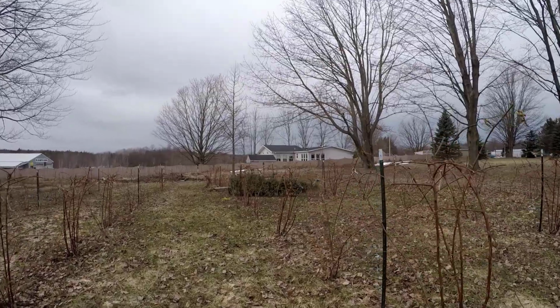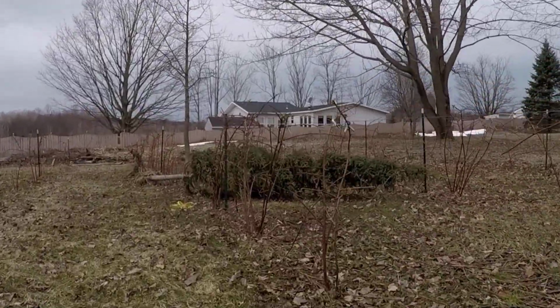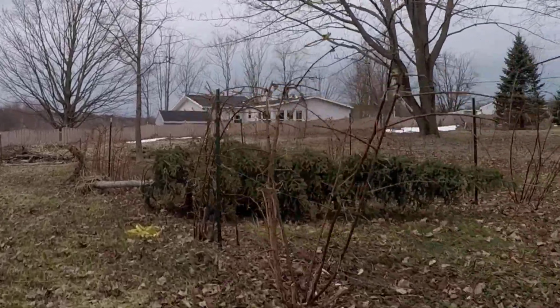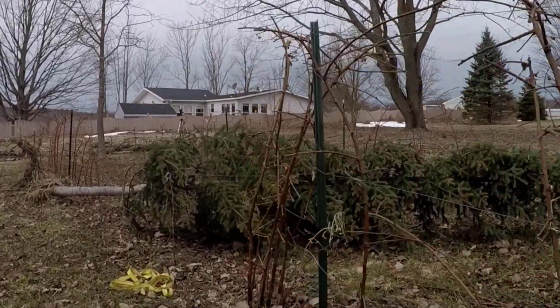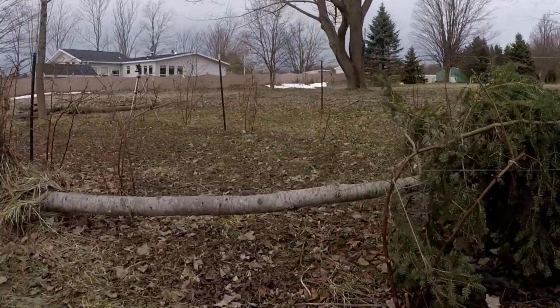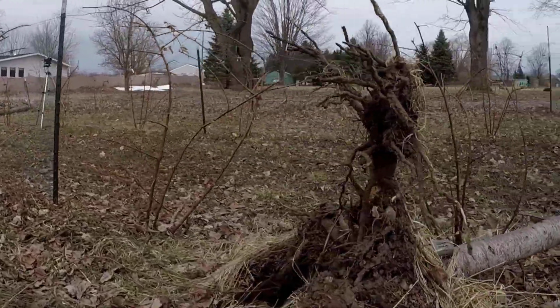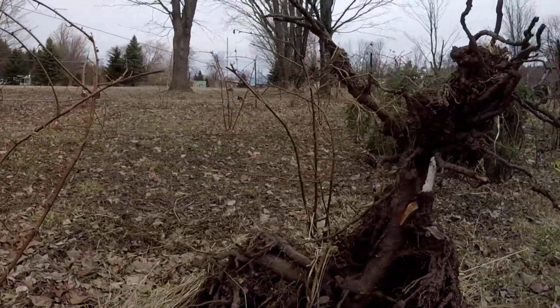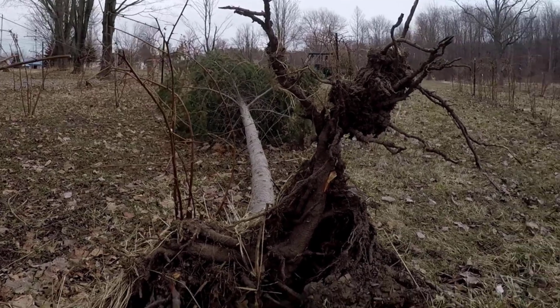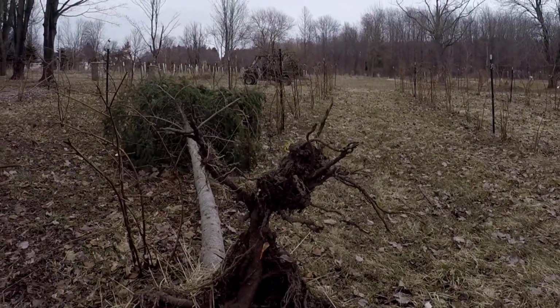The Fraser fir had gone down in a high windstorm mid-winter, and the dirt had basically worked right off of half of the root ball that was exposed, and I don't know that it's going to survive. It was located in the area where the thornless blackberries are, the Chesters and Triple Crowns, and had fallen across one of the trellises.